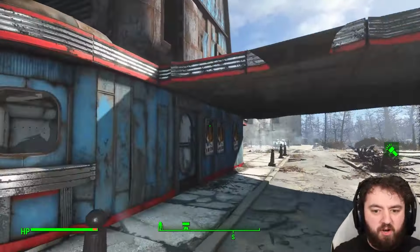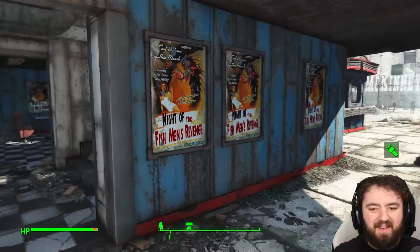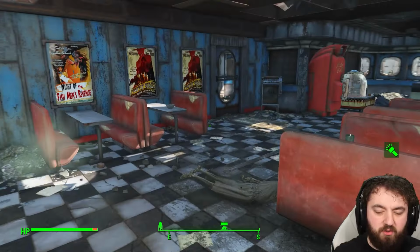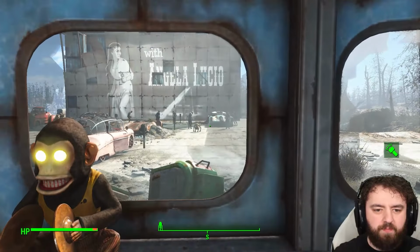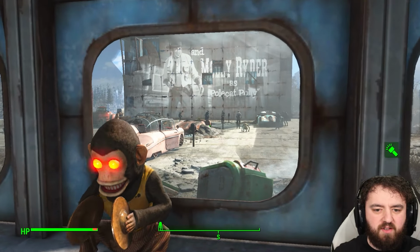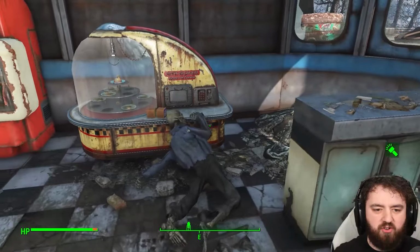Now one very careful note about here is that there is a monkey in here. It doesn't move, it's that one. Now if he detects you and turns on, he will bring every single ghoul over in this direction.